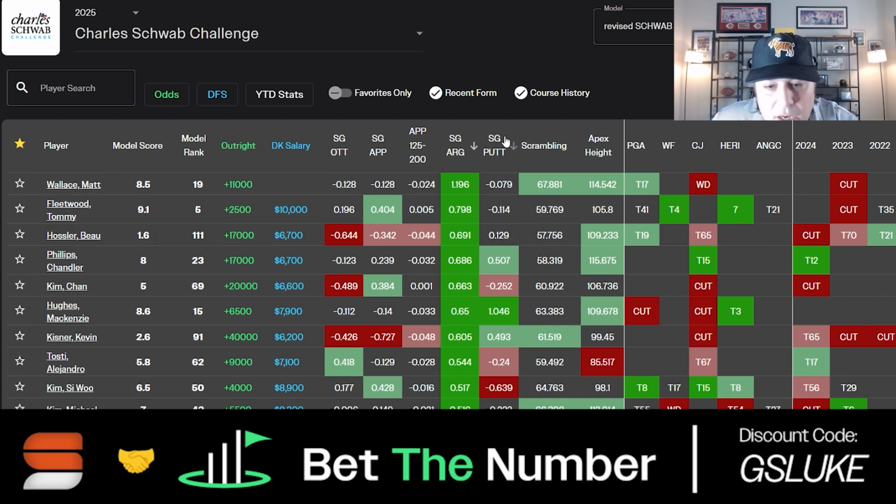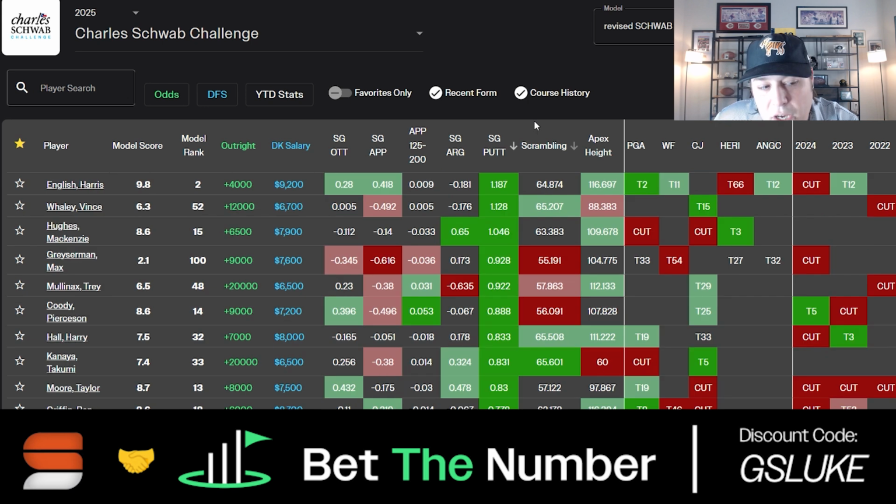And then the shots gained putting, to look at some of the best bentgrass putters. Harris English, number one in the field. We're gonna talk about Harry in a second with the apex height. Harris English, especially with the second place finish at the PGA Championship, might be like the best modeling ranked play that I've seen for quite some time. In fact, I think he's going to be mega chalk this week.